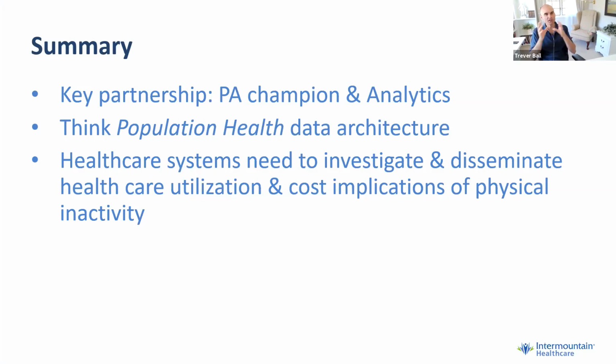You really want to begin with that end in mind, and as you go and just get in there, it may be an exciting thing, but really be thorough on the front end, and it can save you a lot of time from having to work with that data in the end. And just encouragement, our healthcare systems, we need to investigate and disseminate these relationships between healthcare utilization and physical inactivity.